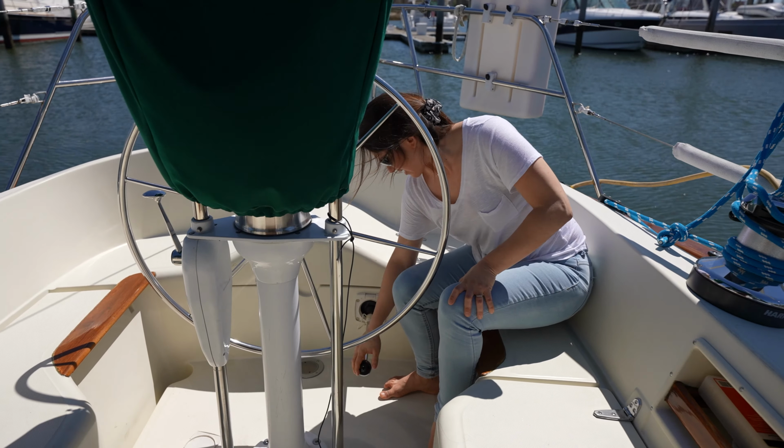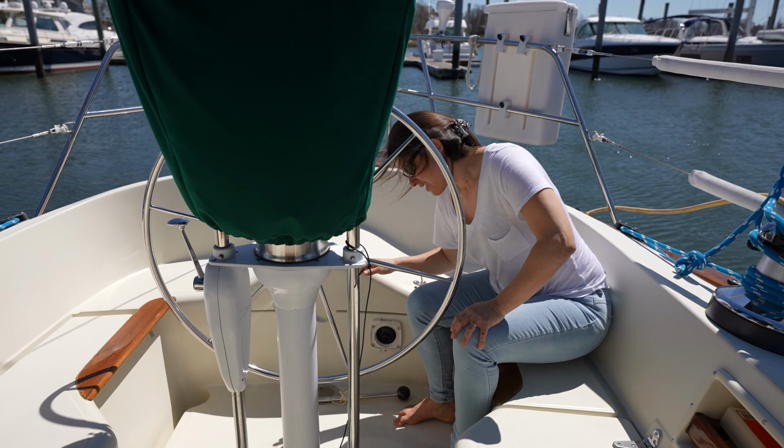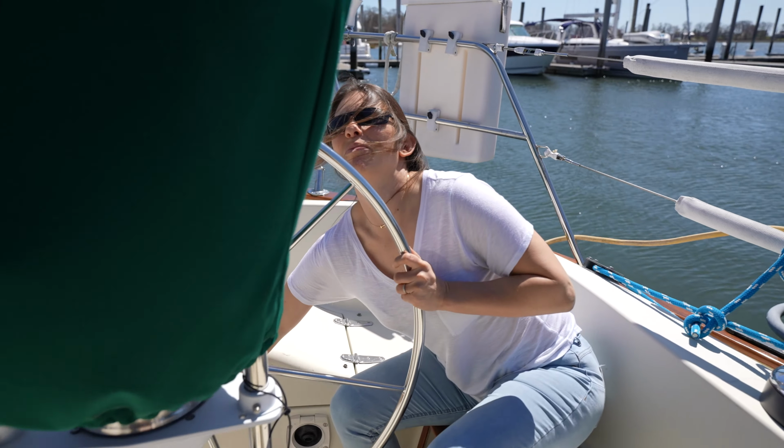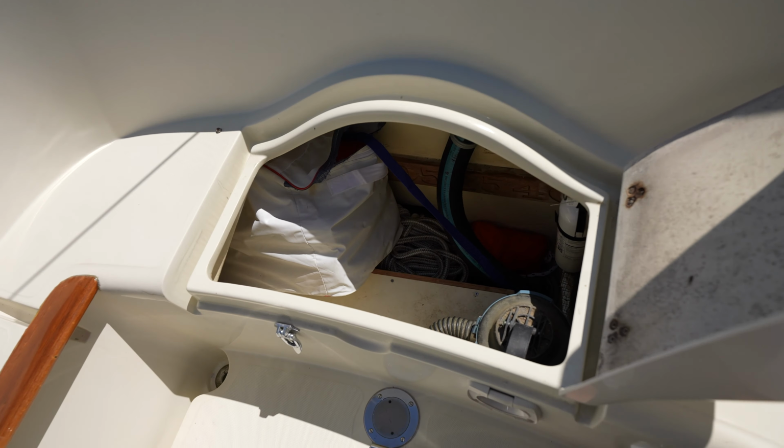I don't think so. I bet you those valves aren't closing properly, so let me open it up, see what it looks like. Oh man, I guess nothing simple on this boat, huh? I don't think anything's simple ever. On any boat? On any boat.